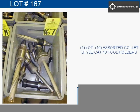Yes or no? You bought it for $100 and your buyer number is, you don't want them? You want them? Lot number 167. You don't want it? I'll put it up again. I don't mind. That's okay.